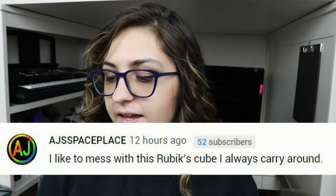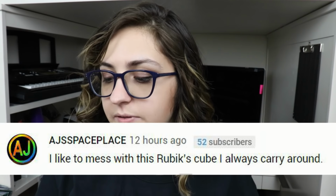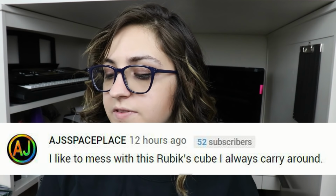Do approve. AJ Space Place says, I like to mess with this Rubik's Cube I always carry around. I don't have a Rubik's Cube, I don't think. But if I did, I would play with it. It makes me think of this because you would be switching all the stuff around, that same kind of idea of messing with something, and it's not quite like this, but I'm sorry, that's the best I got.